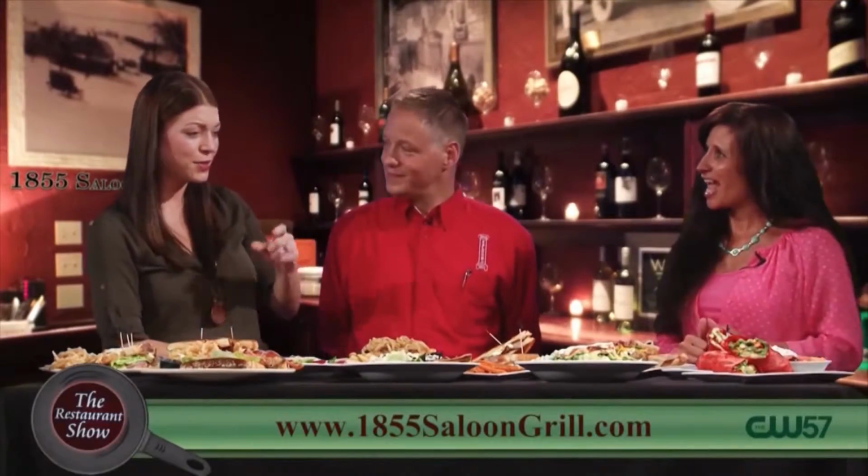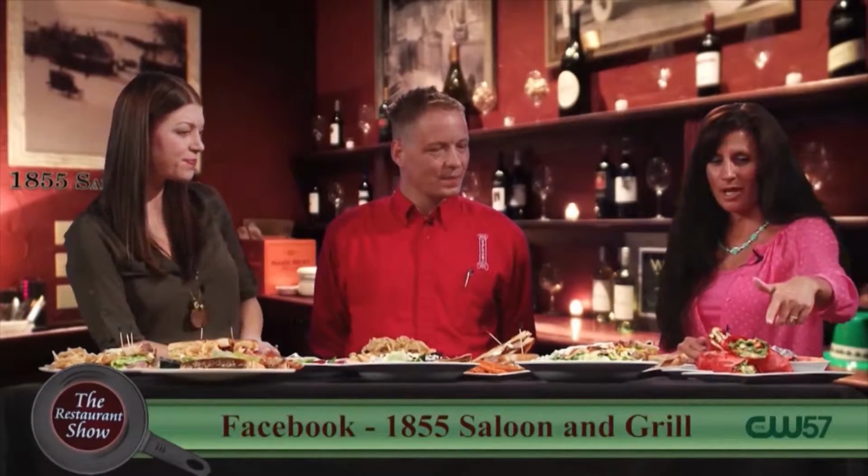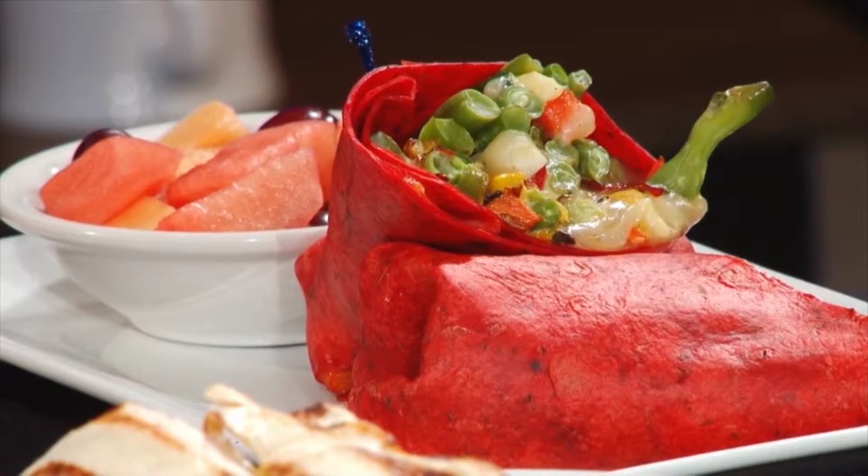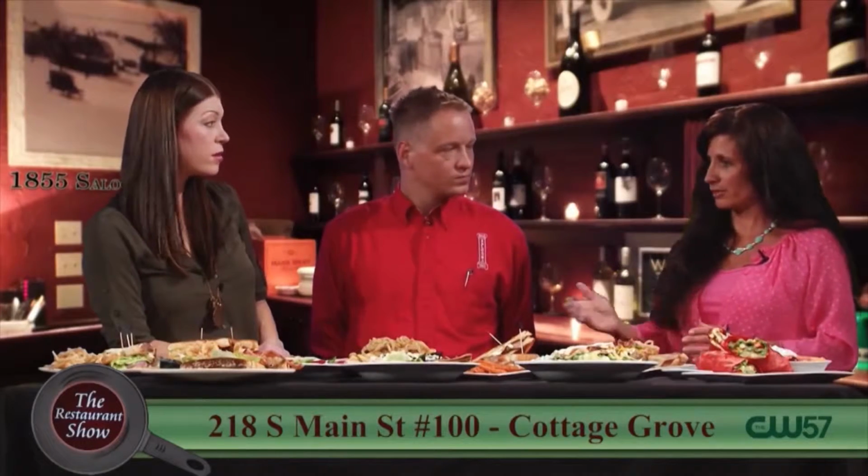Easy to eat, too. I like that too. We have here our vegetarian. It's sauteed veggies with pesto mayo also on it. Nice, light, refreshing. If you want to skip the meat, you have an option. That's good. We do have quite a few, as you'll see later.